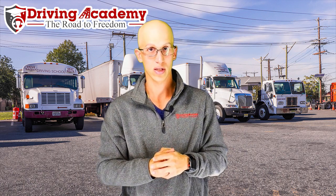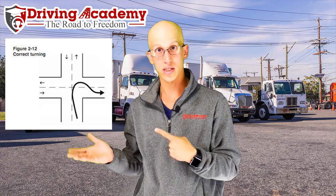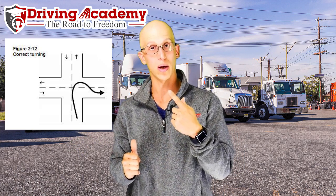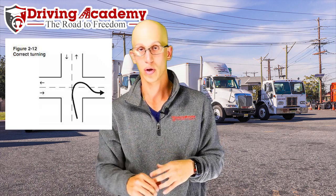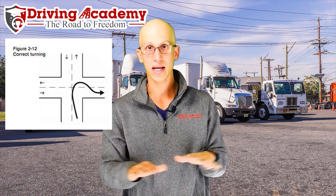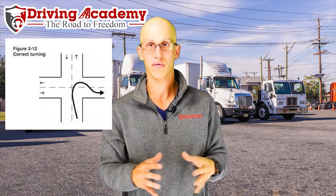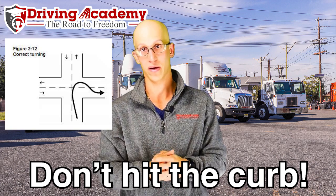The other thing is, whether you're taking a manual or an automatic transmission for the test, make sure you take your turns correctly. What do I mean by that? So if you look at this diagram here, the proper way to make a turn is just like this. You're going to go straight up to the center of the intersection, and then you're going to make your right turn, or same thing for your left turn. You can cross any line that you want on the intersection itself when you're making a turn. However, if you hit one curb, automatic fail.